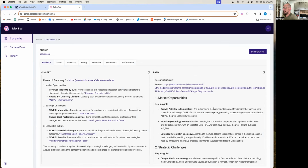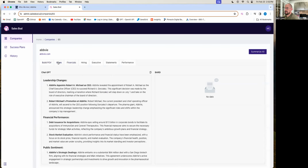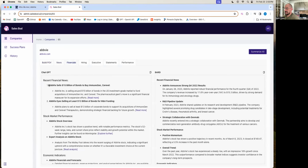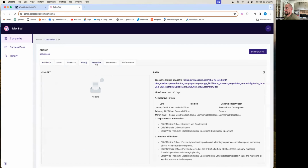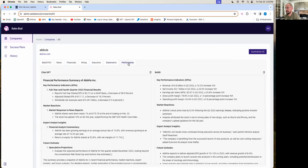So when we build our prompts, they're just industry leading prompts. The information that we get back is super compelling. So in this case, we've got the POV, we've got the news, we've got all the financials, and when I'm using SalesBot, because I use this every day, as you can imagine, I use ChatGPT for news because it's going to give me up to the minute news. The financials are going to be up to the minute because I'm using the web browser. I'm using all the hiring stuff, all the executive movement, financial statements and performance. It's all up to the minute.